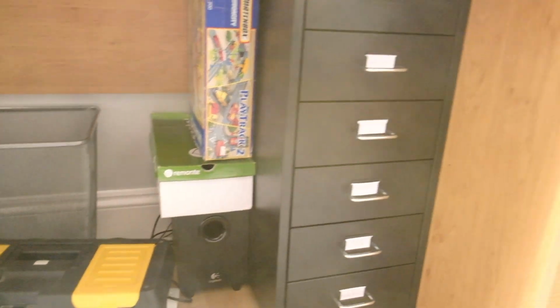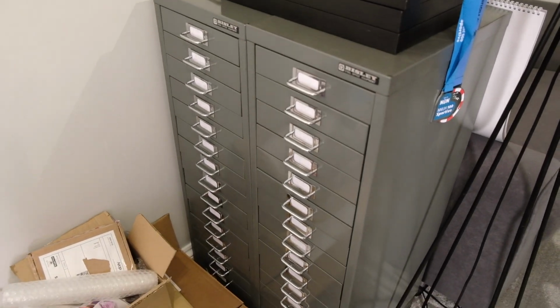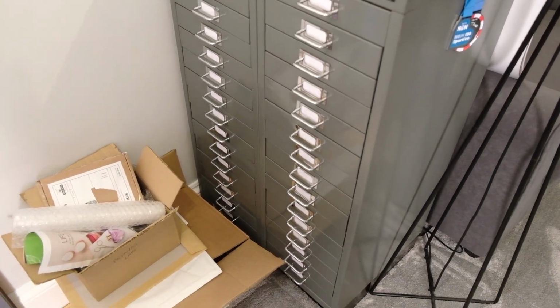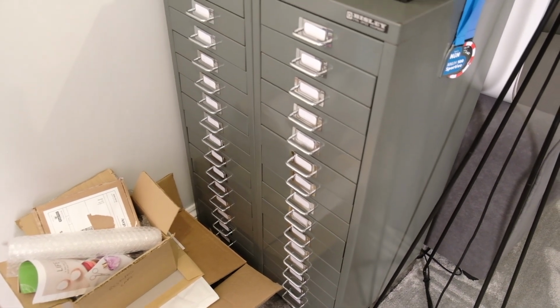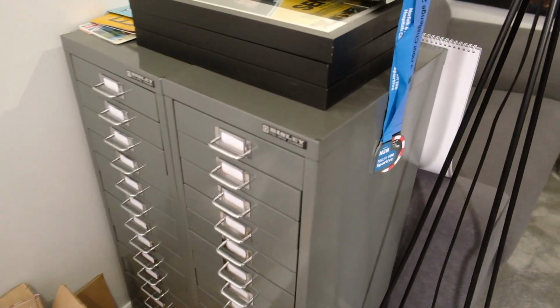And behind me is where I keep all of the castings on the to-do list. I have 30 drawers here. One side has my childhood collection, while the other is all of the castings awaiting their fate. Shall we take a peek? Okay, but only a very quick one.